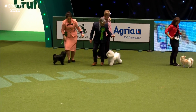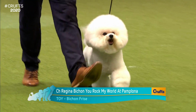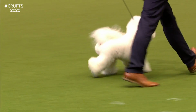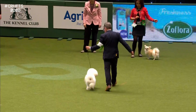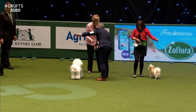And the next dog to go is the Bichon Frise. Here we have the Bichon Frise. This is Pablo from Lancashire. He was a Crufts Best of Breed winner last year and moving out beautifully here. Very experienced handler. And one of the top toy dogs in the country last year, so he's had a great career.